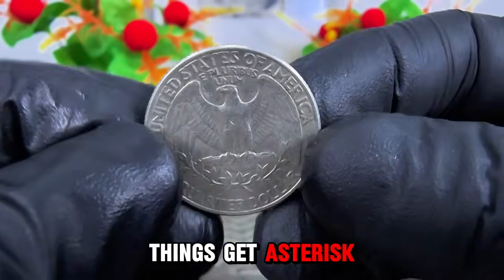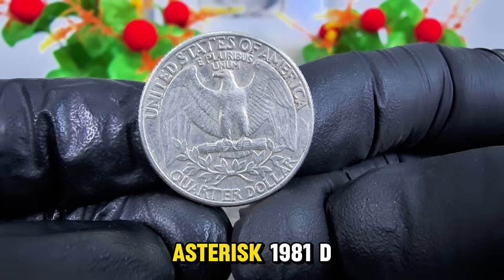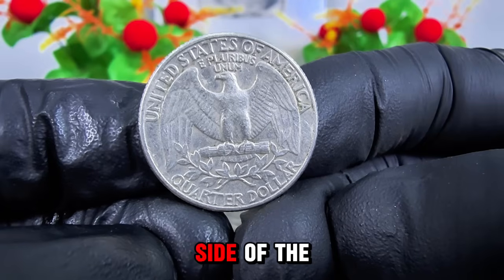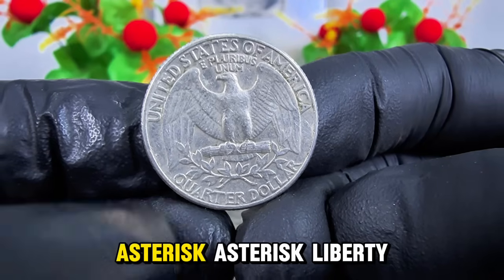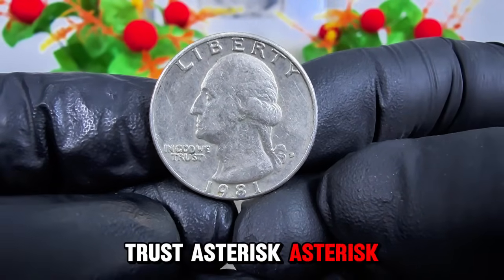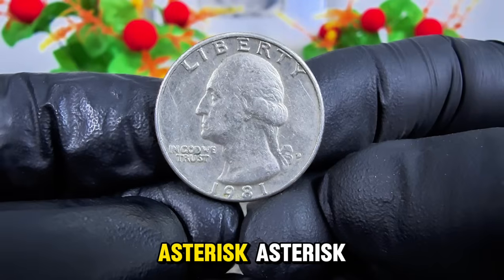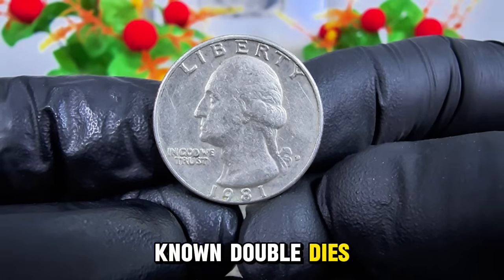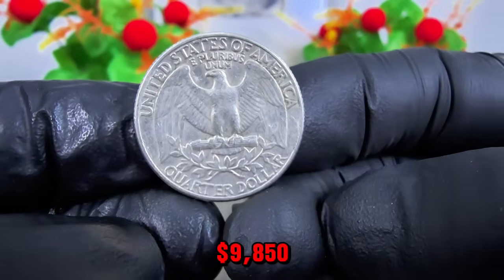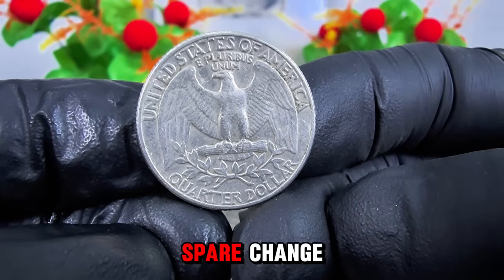But here's where things get shocking. In 2021, a sharp-eyed collector found a 1981D quarter with a double die obverse, meaning the front side of the coin had noticeable doubling on the words Liberty and In God We Trust. This doubling was clear under magnification and confirmed by PCGS, making it one of the few known double dies from this mint and year. The final sale price, a jaw-dropping $9,850 for a coin most people would have dismissed as spare change.